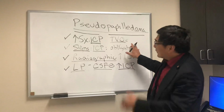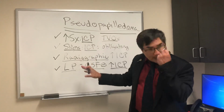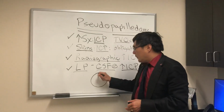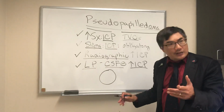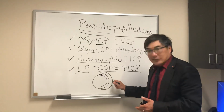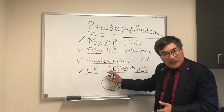So in the absence of the obligatory signs of true papilledema, we're going to be looking for drusen. If we see the drusen, then we don't have to keep doing anything for that patient. And the main thing that we're looking for is in the Frisén Scale, which is the most commonly used scale for papilledema, elevation of the peripapillary nerve fiber layer. So in the Frisén Scale, in grade 1 papilledema, we're going to see elevation of the disc in a nasal crescentic pattern like this.